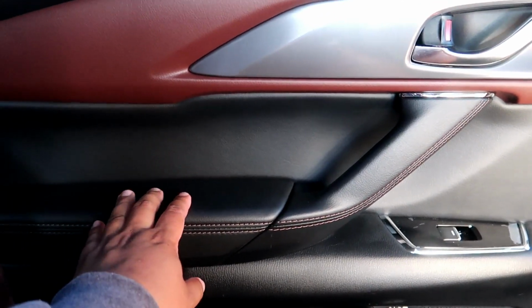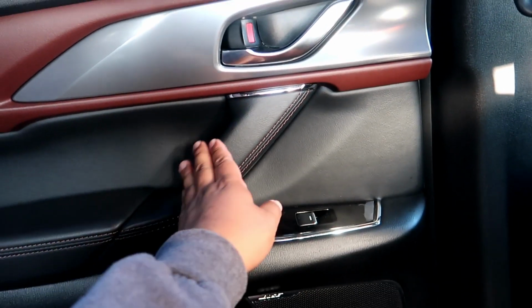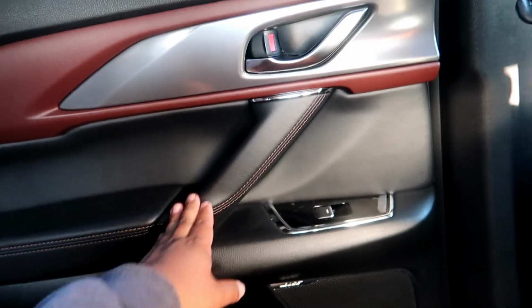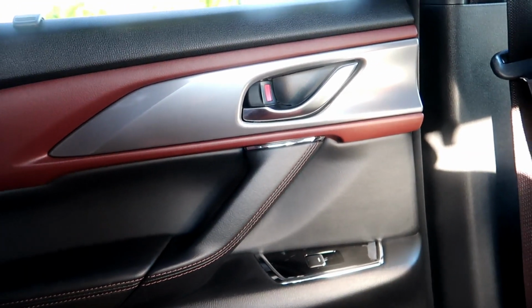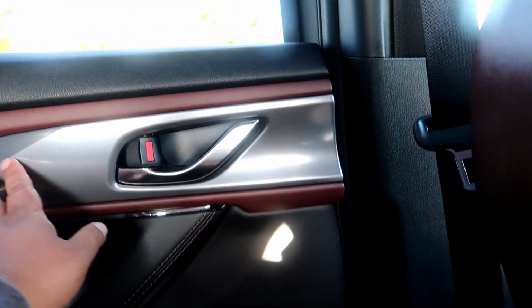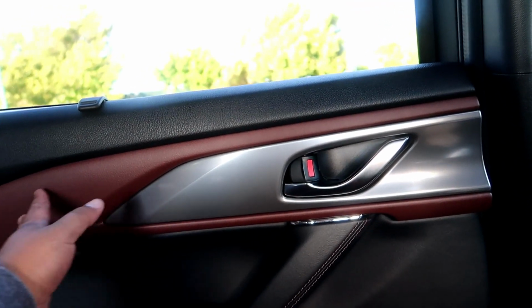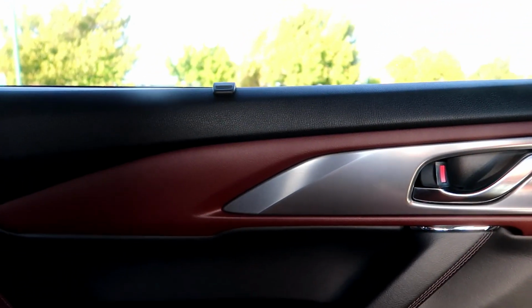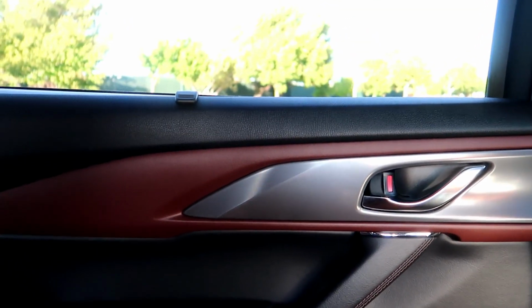It's not super soft, but it's comfy enough for you to rest your arm in. It's a little bit of leather wrapping right around the door handle, which is nice. Kind of reminiscent of the RX-7 in my opinion, to have that kind of door handle. You do have nice little bright trimming right here. You do have real aluminum right here, and then you got the maroon accent. That again is for the Signature only. If you do have the Grand Touring, I believe this is black.